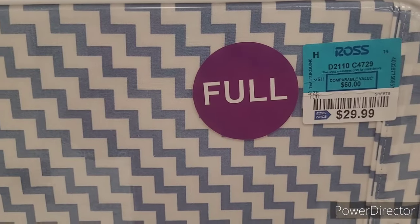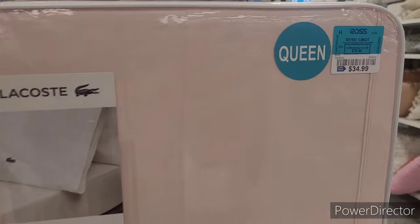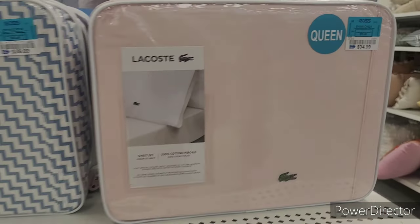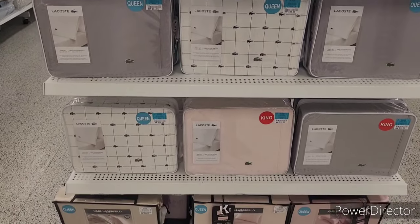Over here, they just have some sheets out. I thought these were nice. You know, these are the ones with the little, what is it, alligator, crocodile? I thought those were nice.